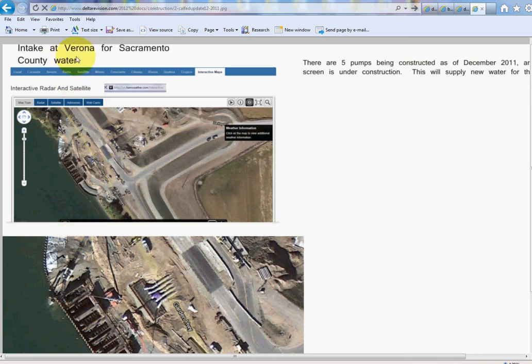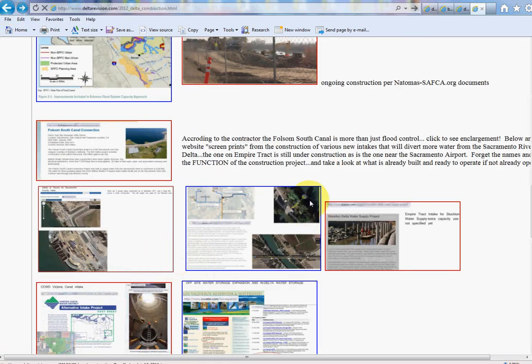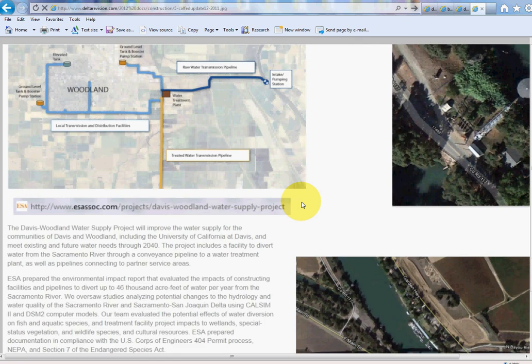This is the Verona one. It has progressed since I actually went out there and took pictures, because I have to go back. You can see these are 5 pumps, and there's a fish screen. I guess I have to go driving again. This one was built a number of years ago. It is another, oh no, I'm sorry.